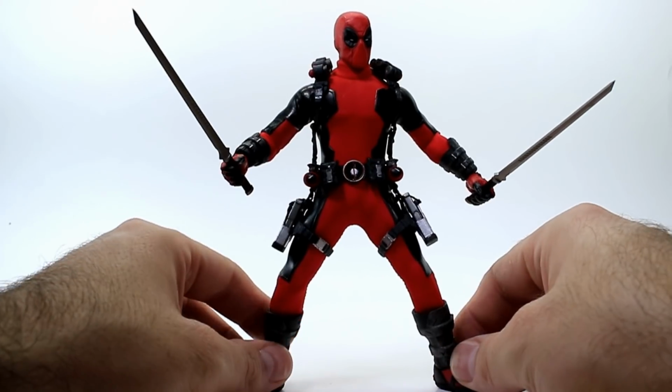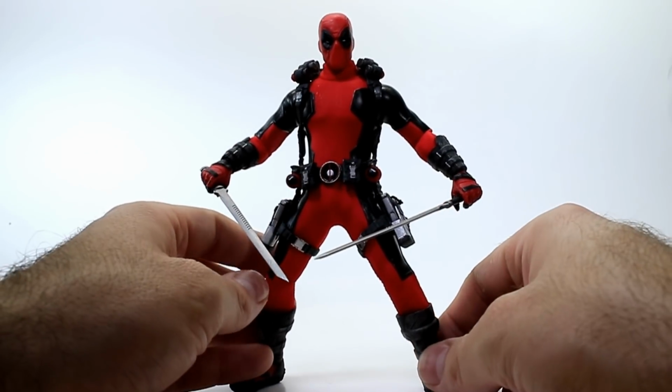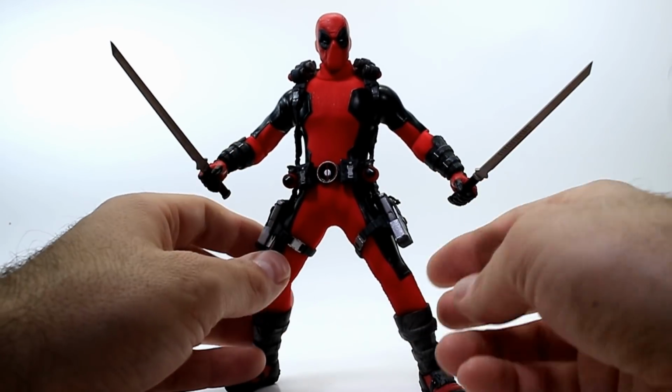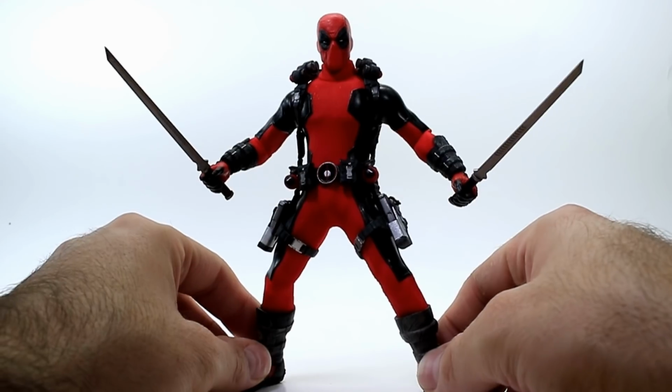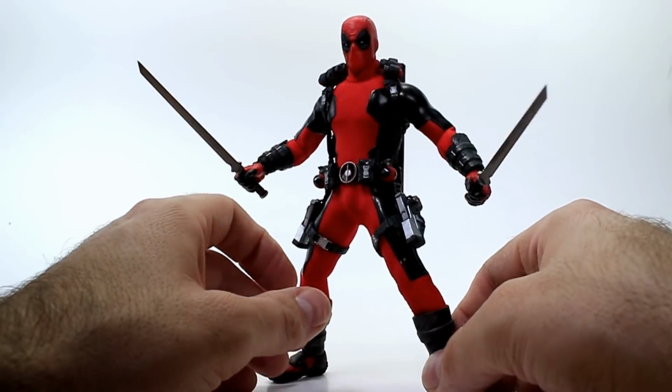But yeah, this figure is awesome, and it's pretty cool because if you got the Mezco Direct exclusive, it comes with a head pull. I didn't get that version, but I just got this regular version. I do wish that he came with an unmasked head. That probably would have put him higher on the list too. But you know, number 4 is not bad at all. So that's it right there, Deadpool.